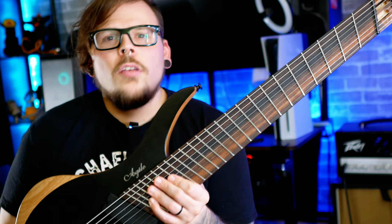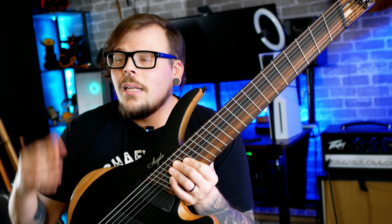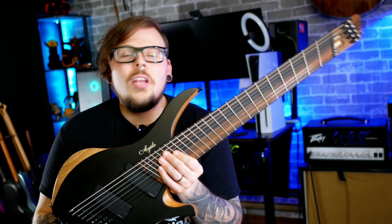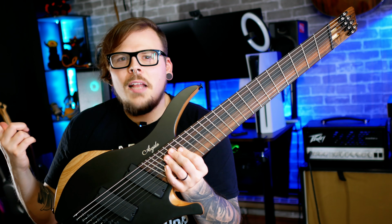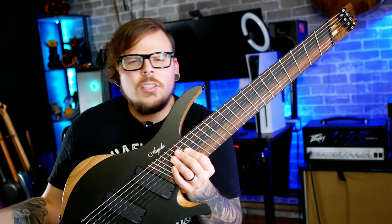So long story short, I was in the market for an 8 string guitar and I wanted to get something that checked a lot of boxes but did not cost too much money. And so my first thoughts were something like maybe a Schecter, but I wanted a headless guitar really badly. I'm on a bit of a headless guitar kick right now. And I remembered, wait a second, Agile guitars. I haven't checked out Agile guitars in years.